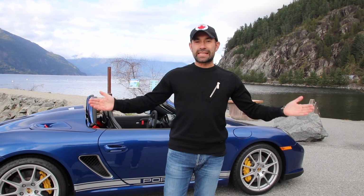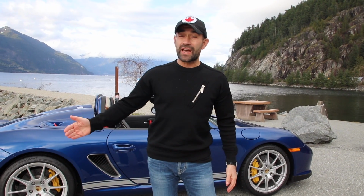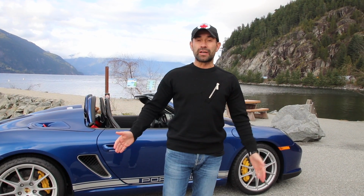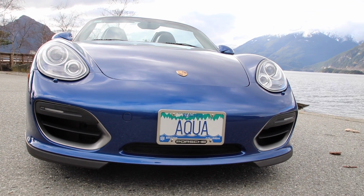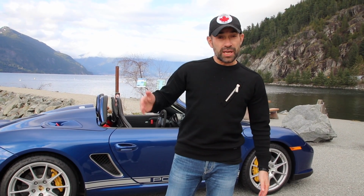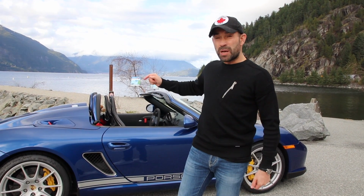Today we are in the most magnificent place in the world. We are in Canada and we are driving from West Vancouver to Whistler on the Sea to Sky Highway, which is one of the most scenic routes in the world, and we are in one of the most fun sports cars ever made. This is the 987 Spyder, which was the generation previous to the one I used to own, the 981. But this one is very special because this one is super light.